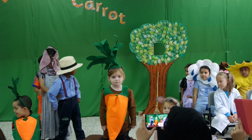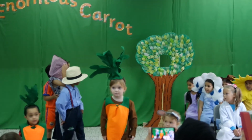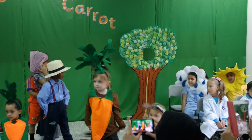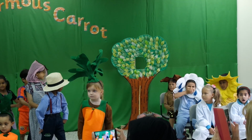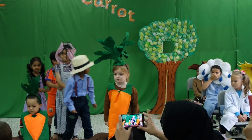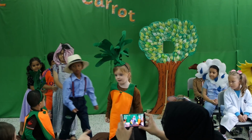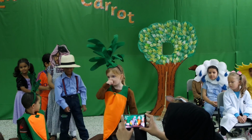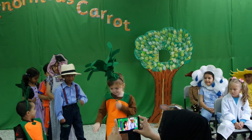So the little boy called to the little girl. Please come and help us. The little girl took hold of the little boy's jumper. Then they all pulled the carrot. They pulled and pulled and pulled. Pull, pull, pull! But they could not pull up the enormous carrot.